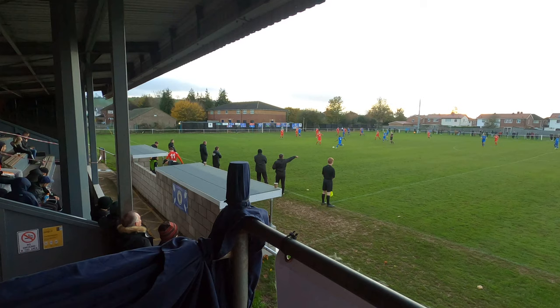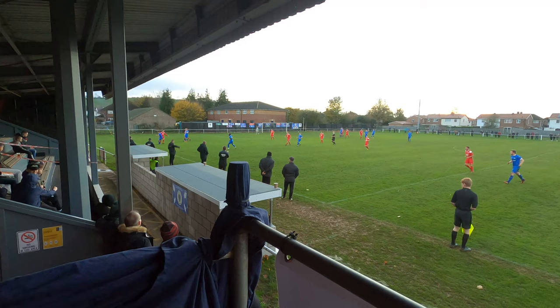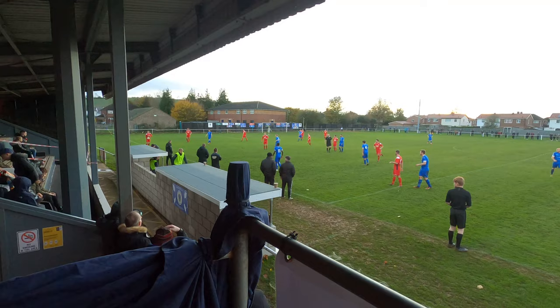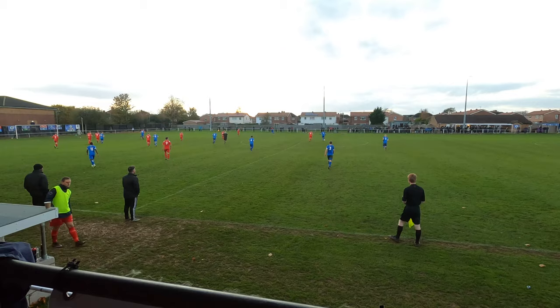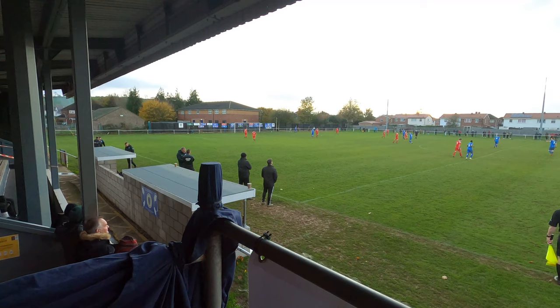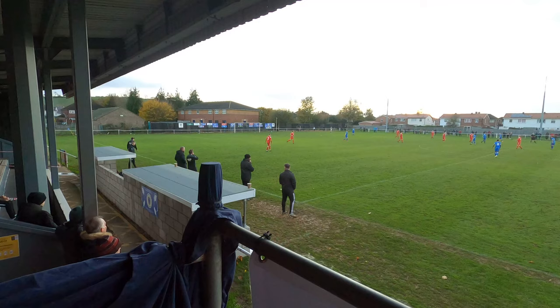I think Harrowby are now starting to come alive. I think Bridgnorth is starting to get a little bit tired. The bridge is slowly collapsing. There's going to be a Bridgnorth throw in now. Come back to the goalkeeper. Goalkeeper for Bridgnorth is trying to tease the Harrowby man there by not picking the ball up until he gets in his box. Booted up.